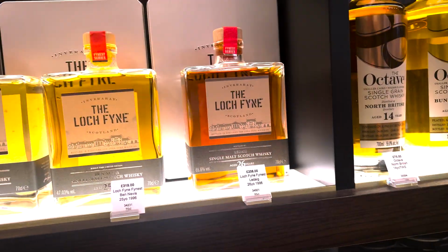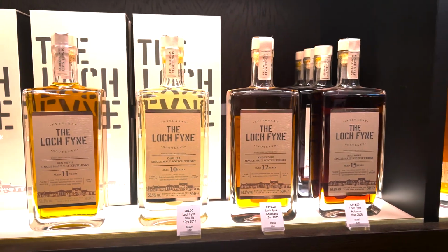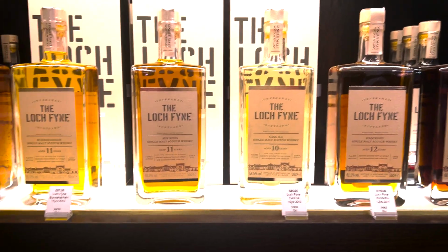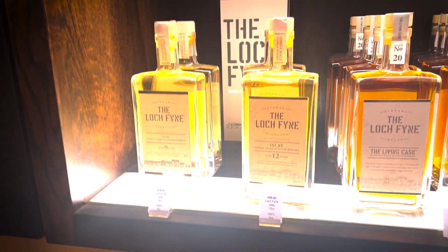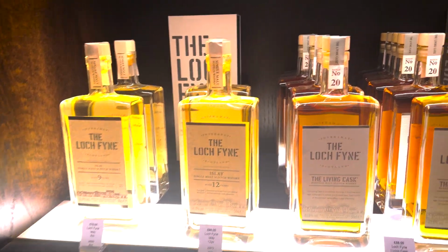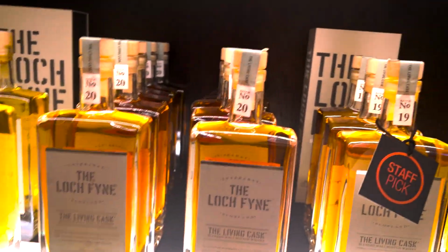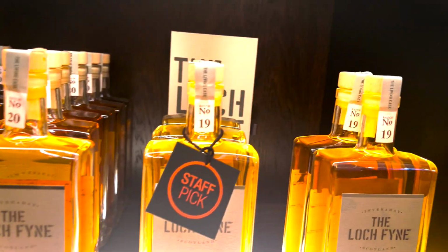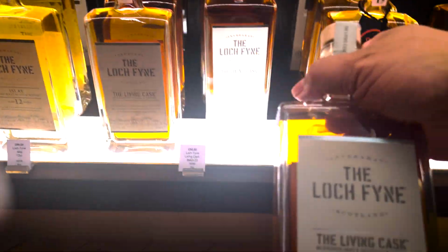But, very interesting. And then coming down, you got some more of these, but these are some taller bottles, younger ages as well. I'm gonna scoot down one more here. Ooh, Living Cask. I wonder what that means. Definitely gonna look at that a little bit more because that's kind of curious. Caught my curiosity. So let's see. Living Cask.